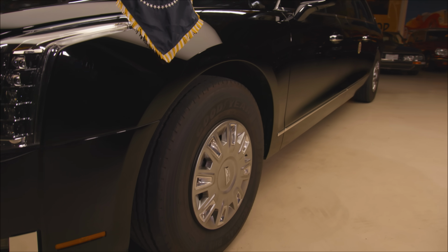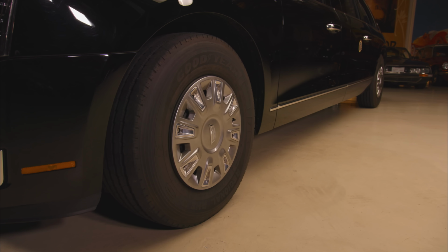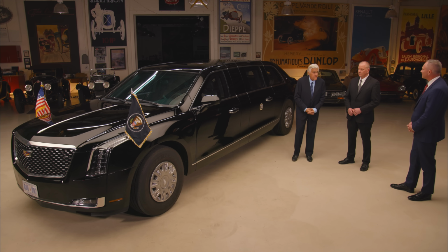All right, and the wheel covers, they look sort of like standard Cadillac wheel covers, but I'm sure there's something very special about them too, and we can't discuss that either.